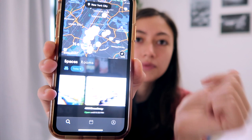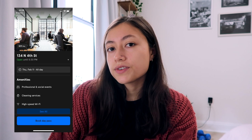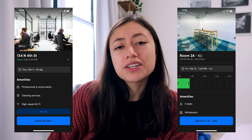So different spaces in different locations have a range of prices. For just a space in the communal seating area, I believe that's like $25-ish. And then for a private room, it goes to $50-$60. But it also depends on the location of the co-working space and what prices they offer and their availability.